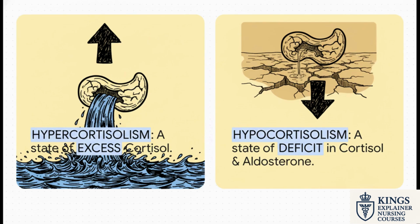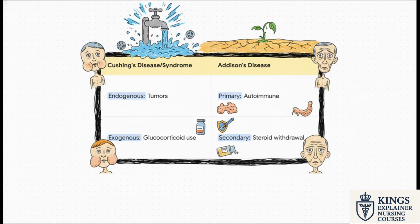Addison's disease, it's the mirror image. It's hypocortisolism, a deficit. The body is starved for both cortisol and aldosterone. One is a flood, the other is a drought. Simple as that. So this slide gets to the why.